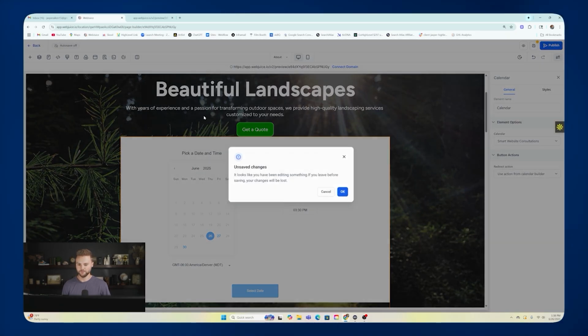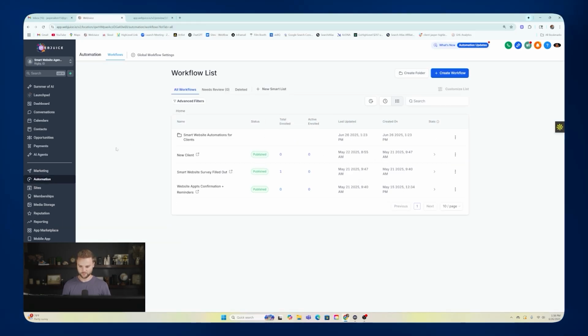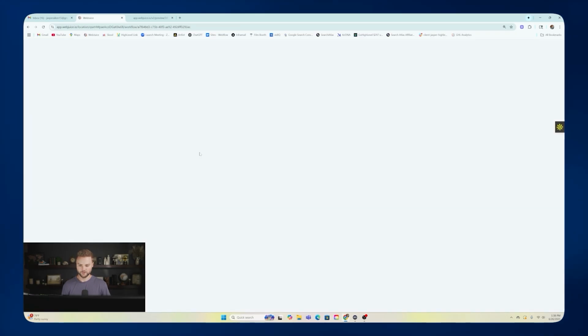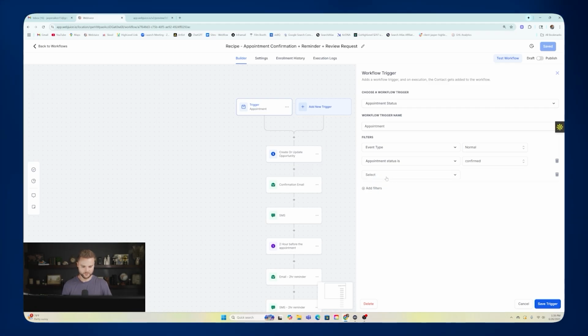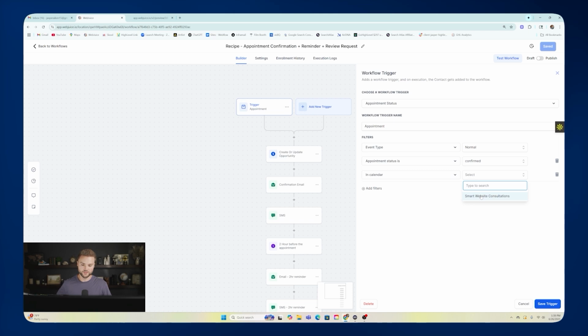And then the automation that runs off this calendar is going to be under your automations tab. I already gave it to you as part of the snapshot. It's under this Smart Website Automation for Clients folder, and this is the automation right here. So it triggers off of an appointment being booked. You just need to make sure to select the calendar. They must have changed this recently. Oh, here it is: in calendar, and then specify which calendar. In this case, it'll be your landscaping client's calendar. So you'll say in calendar, Smart Website Consultations. This is the one I'm using for this example.